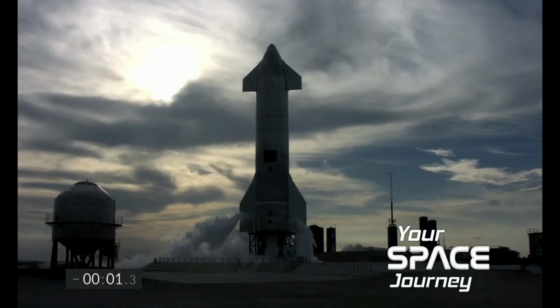What kind of discoveries lie ahead for the James Webb Space Telescope? Will it be able to detect alien life? How does it compare to Hubble? Let's find out. 3, 2, 1.